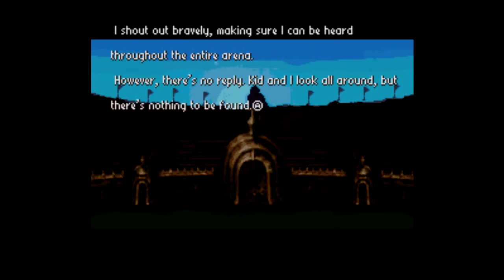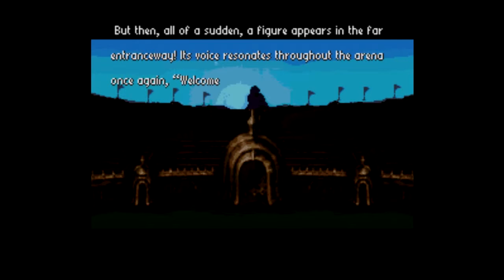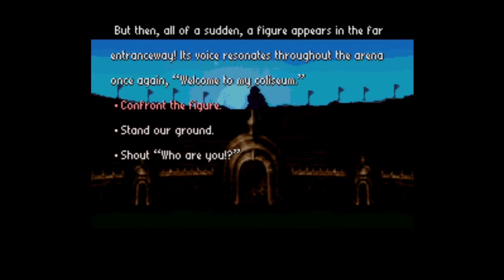Just then, a shrill laughter echoes throughout the arena. Uh-oh. Who's there? I shout out bravely, making sure I can be heard throughout this entire arena. However, there's no reply. Kid and I look all around, but there's nothing to be found. But then, all of a sudden, a figure appears in the far entranceway. Its voice resonates throughout the arena once again. Welcome to my Coliseum.